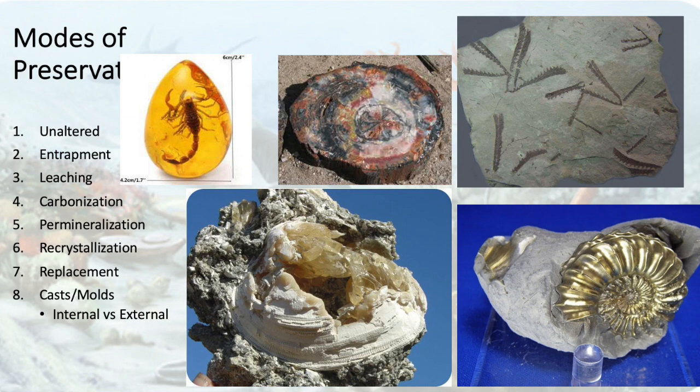Then moving to permineralization, hard to say. That's the deposition in pore space of buried material by fluid flow. And usually this will be calcite, silica, pyrite, or dolomite. Next you get recrystallization, which is going to be the conversion of the original material into more stable forms. For example, aragonite moving to calcite. You can see crystals forming.